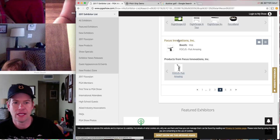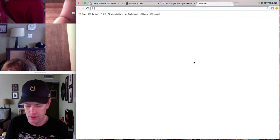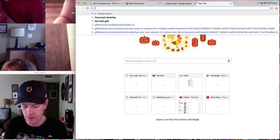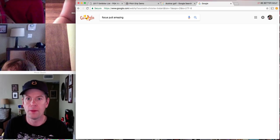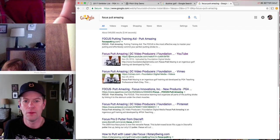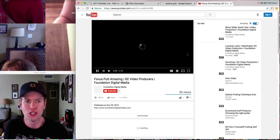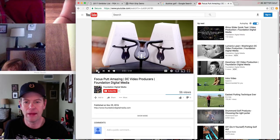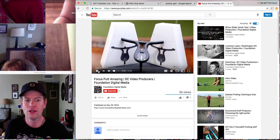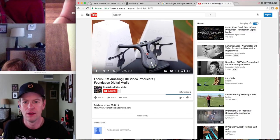Focus Putt, amazing. All right, I've seen this. Let's go into this. So remember when I was saying in training aids, you don't want to make them too adjustable, because if they get an infinite amount of adjustability, then you as a regular golfer don't really know what you're looking for. You don't really know how to set it up without a teacher's help.